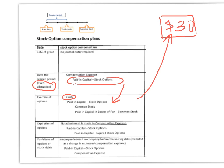Okay, what will happen if your stock options expired? So you never exercised maybe some of them or none of them. In this case, you will debit paid-in capital for stock options for the amount that has been accumulated there, and then close it out to paid-in capital expired stock options. So that's your normal, again, equity account that will be set up. Please make a note that no adjustment is made to compensation expense, so we're not reversing anything.